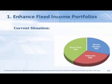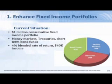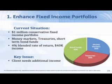So an example could be that you have a $1 million investor and they've got a conservative portfolio. They got money markets and treasuries and short-term bonds, and they're getting 4% or they're getting $40,000 annually on their $1 million investment, and they need more cash flow.